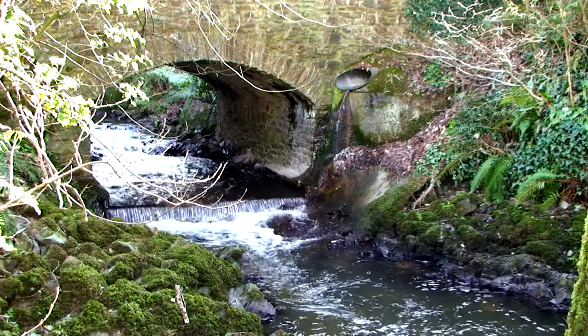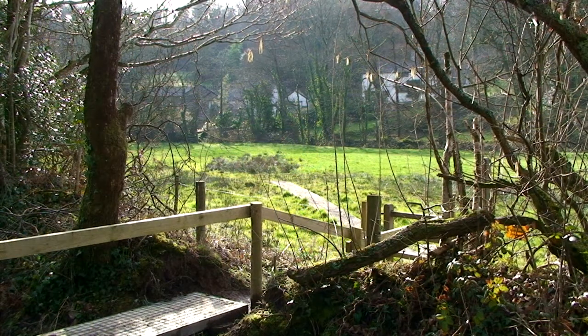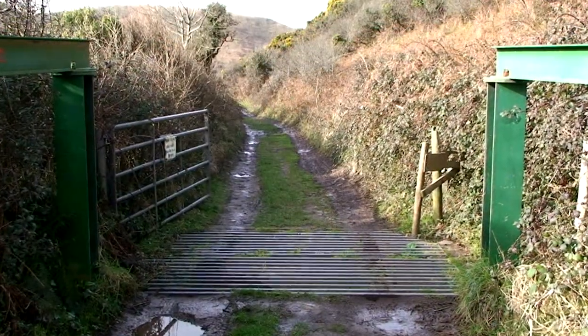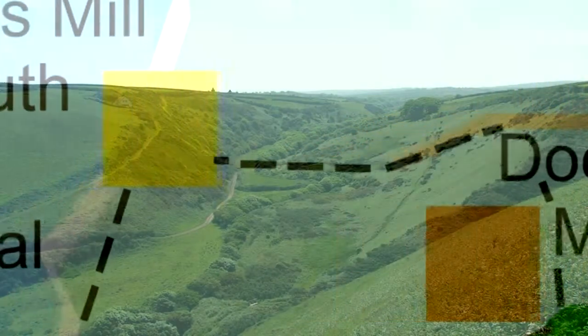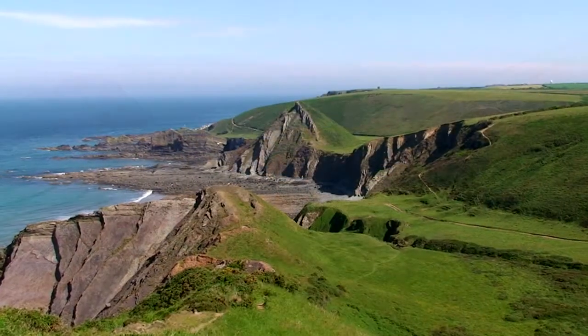From the mill, cross the bridge and follow the handy route markers that take you over the stile and into the field. Then head for the decking specially created to help you cross one of the wetter parts of the walk. Then follow the track as it takes you down towards the coast and over the cattle grid, out into the open valley, where you'll be greeted by some of the most spectacular views of the North Devon coastline.